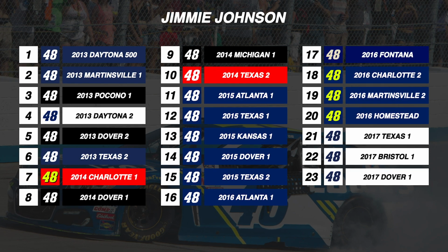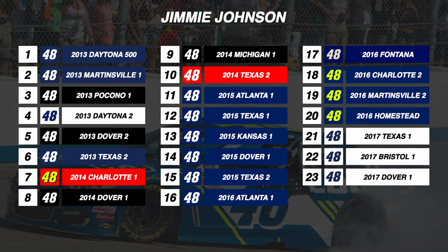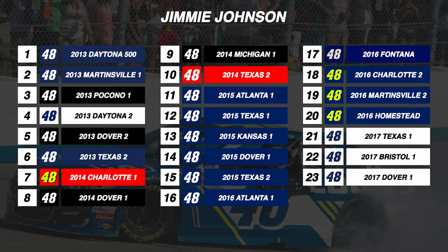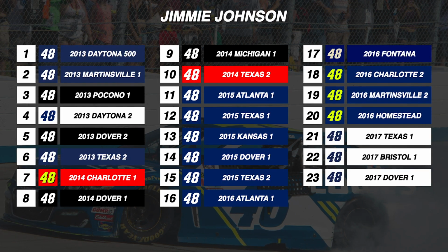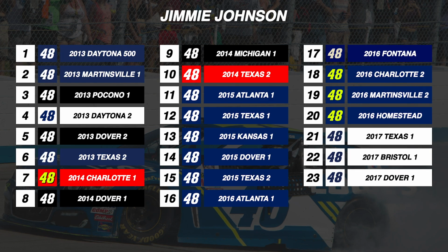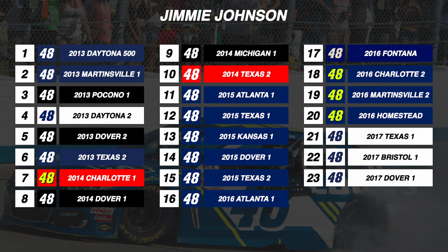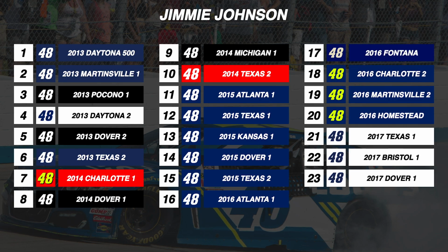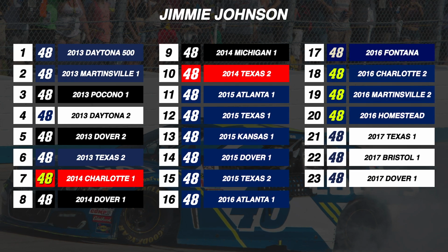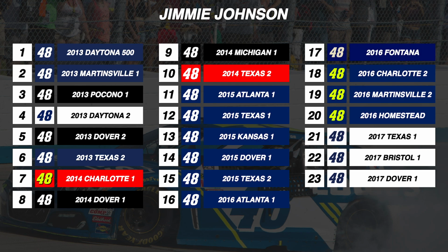But the thing that shocks me the most looking at these numbers is that he won 3 of the last 7 races in 2016 before winning the championship, and then won 3 of the first 13 in 2017, and then just never won another Cup Series race. You have guys like Matt Kenseth and Jeff Gordon where you're watching those races and you're like, alright, this is this guy's last win, but I don't think anybody expected Dover to be Jimmie Johnson's last win in 2017.